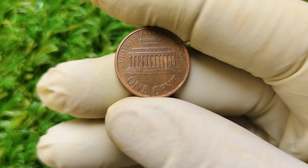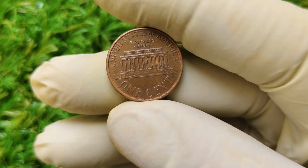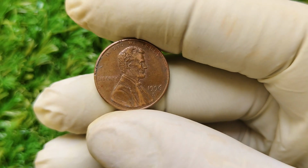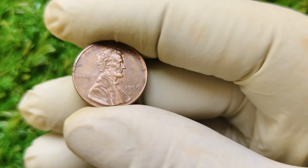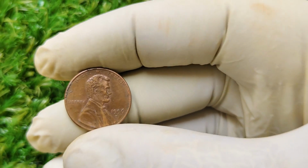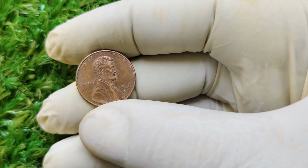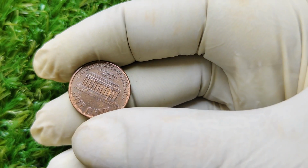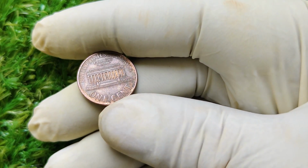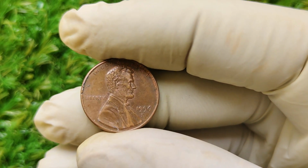Now, you might be wondering, what exactly makes a 1996 penny worth so much money? The answer lies in a combination of rarity, condition, and errors. Many of the highest value pennies from this year are errors or coins in perfect mint state condition. Coins graded at MS68 red or higher by professional grading services such as PCGS or NGC can fetch thousands, or even tens of thousands, of dollars at auction.